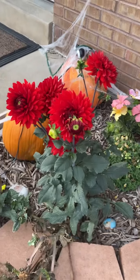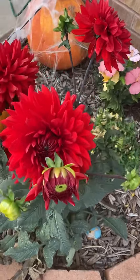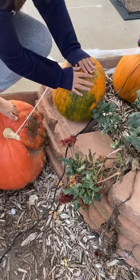So here's the whatever these were called, the garden wonders. They're really pretty flowers, and I can't believe they're still blooming. These ones are pretty. These were the other ones. My sister's out here hanging out. She's being silly. These are the pumpkins.